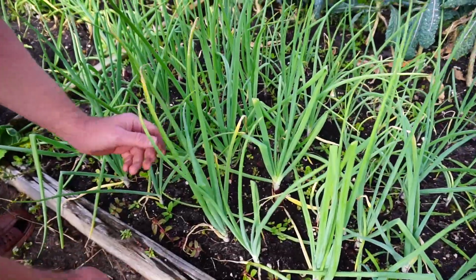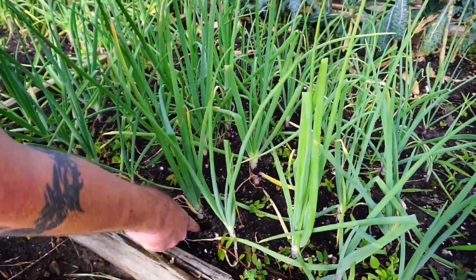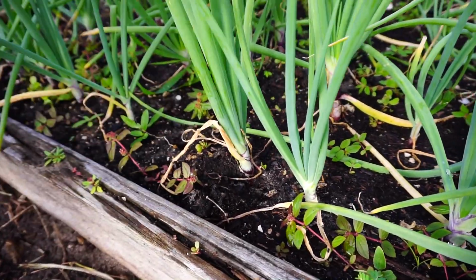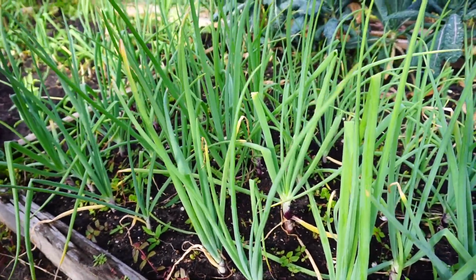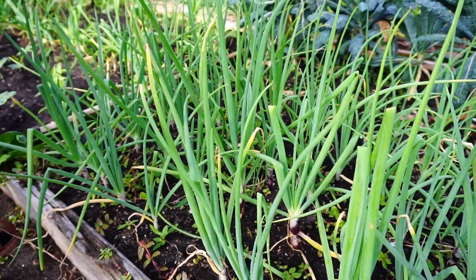Okay, here I have some onions, and these we just planted not that long ago. They still don't really have the bulbs. We planted a couple of weeks ago, but you can take the top leaves and use them for seasoning if you want. But the onions will be coming in probably within 40 to 50 days. We should have ready to eat onions there.